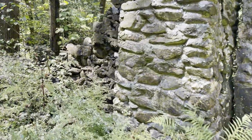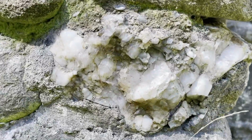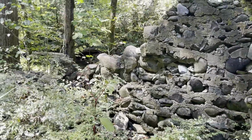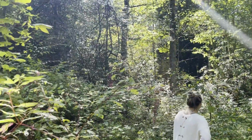Awesome. Look at that quartz rock. You see that? That's built into it. I wonder if that came out of the creek. If it did, quartz is usually followed by gold, right? Oh look, the chimneys just keep going. There's more and more of them back there.